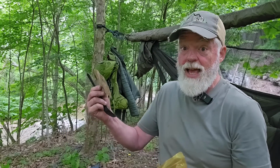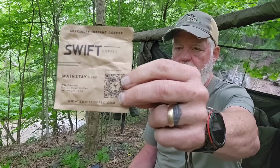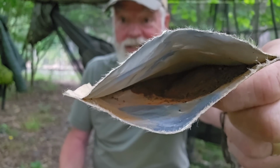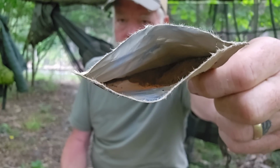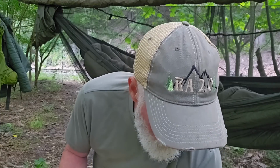And have our mainstay coffee. Now this is the mainstay blend. This is out of Lancaster, Pennsylvania, not too far away. Great coffee. That's the instant coffee I drink. So let me make my coffee and get the salmon open. There's the coffee. You can see how fine it is. It's finely ground. It's not even ground, it's the way that they make their instant coffee. It melts really fast, even in cold water. So we're gonna go ahead and pour that in there. And then I'll add my water to it.